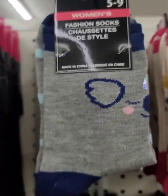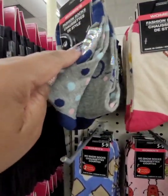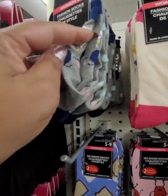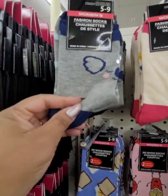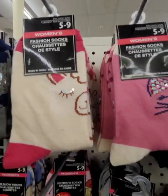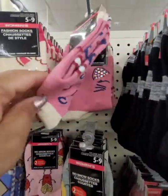And new socks. They added some bedazzle to them. Not sure if they'll stay on. Well, yeah, it's like a sticker. I thought it was actual jewels, but women's socks, sizes 5 to 9. This looks like a llama. This looks like a cat.